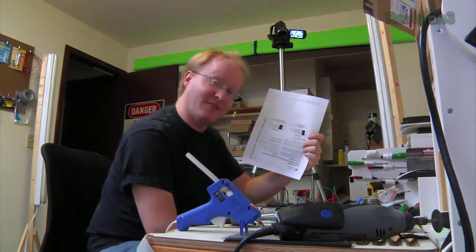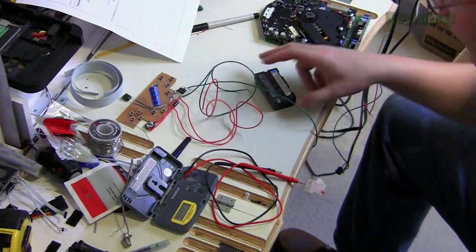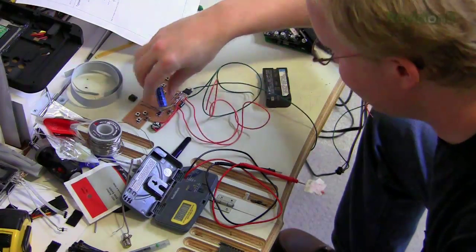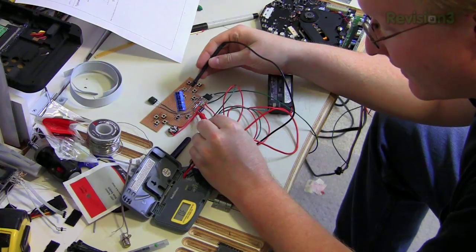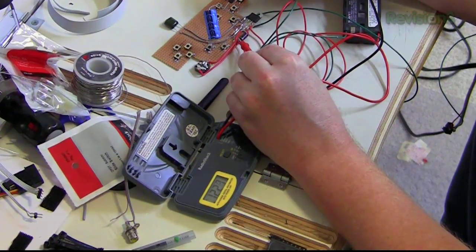I printed the pin out on one side and the application circuit on the other to save the environment. So we've got this 7.9 volt camcorder battery, and we're going to hook it up to our circuit and see if we can get 12 volts out of it. So here's power input here. Okay, I don't know if you can see that on the multimeter, but we're getting 12 volts.